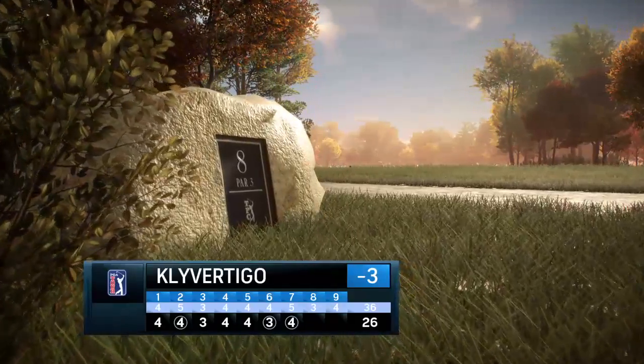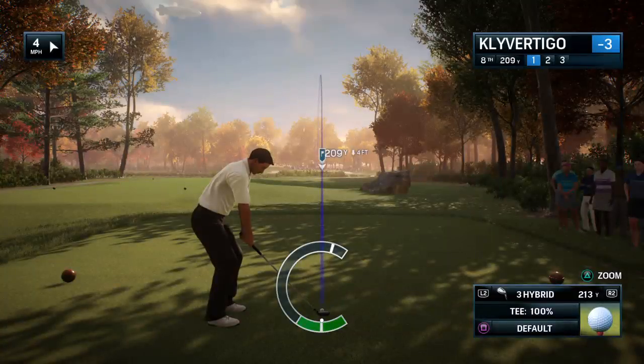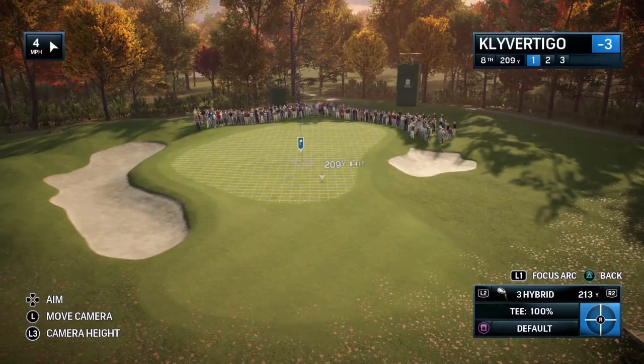Coming off the long par 5 seventh, now a par 3, 213 yards. What's the eighth hole all about? Another hole that picks up the same theme. Really want to fly this nice and high. That narrow part at the front of the green really is to be avoided unless the flag is there.